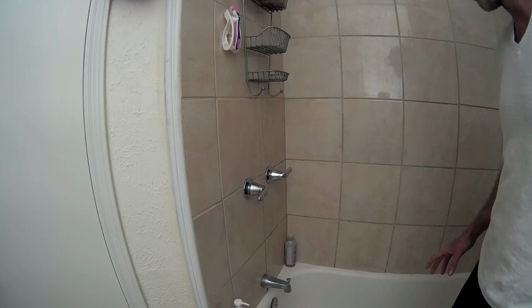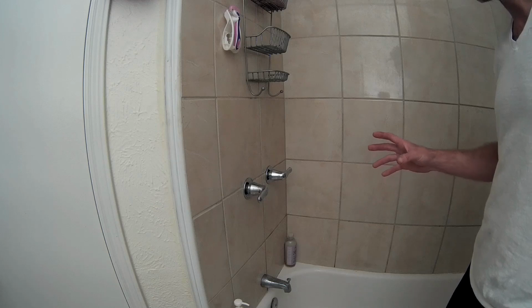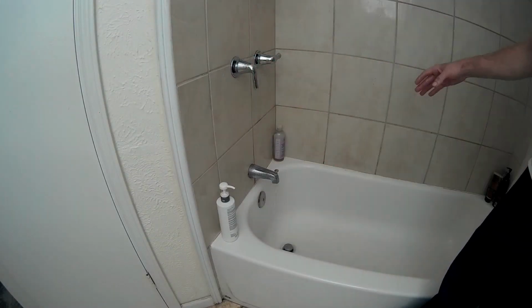Okay, so my shower has lost a significant amount of pressure. Installed it myself years ago and it used to work fine. And then gradually started losing pressure a little bit at a time until a point where it's almost unusable. So this is the hot water. Let's see. It's almost nothing.